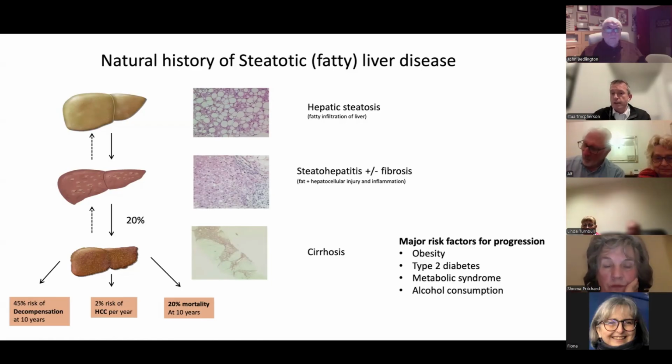And the major risk factors for progression are obesity, type 2 diabetes, the metabolic syndrome, which is when people have diabetes, high blood pressure, high cholesterol, etc., and alcohol consumption. And there are lots of other factors involved, things like genetics, etc.